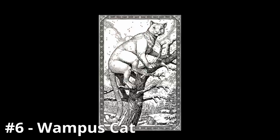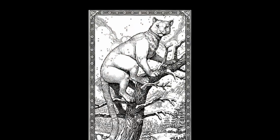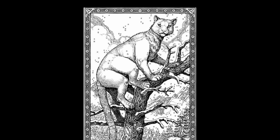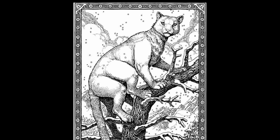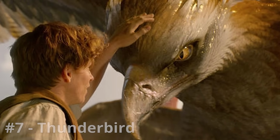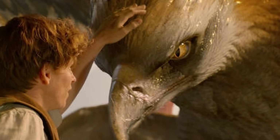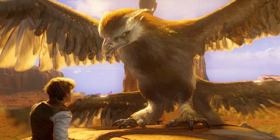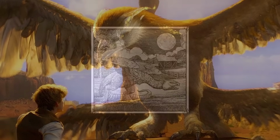Wampus cat. Wampus cat hair is a core material used by American wandmaker Johannes Jonker. The wampus cat is a magical cat native to the United States, and is actually the symbol for one of the houses at Ilvermorny School. Thunderbird. Thunderbird tail feathers come from the famously powerful magical beast, the Thunderbird, a large cousin of the phoenix that's capable of causing storms. The Thunderbird is also one of the house symbols at Ilvermorny School.